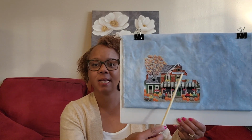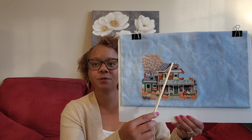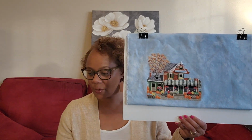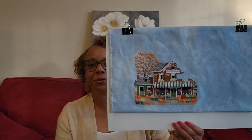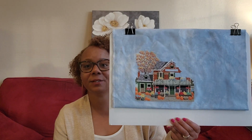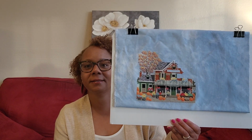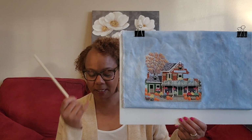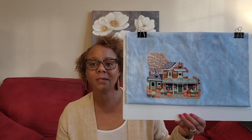But I gotta finish filling in the sign and then finish the rest of the roof and then come down here and do these last couple of windows, but slowly but surely I'm getting it done. So hopefully you can see that. But again, this is Annie's Market. It is from the October 2004 Just Cross Stitch magazine. And I'm excited to make progress.